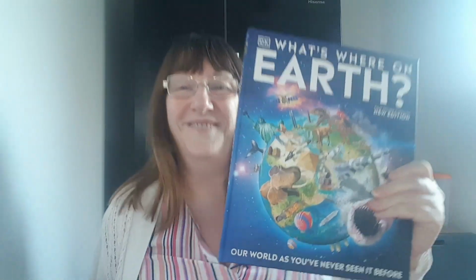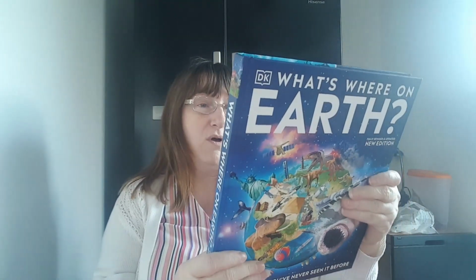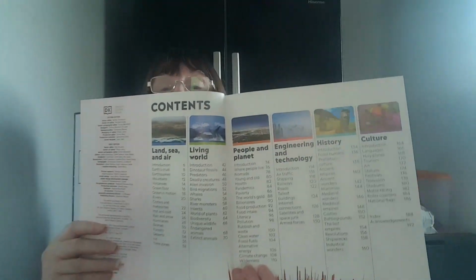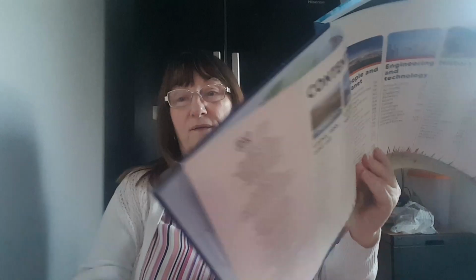So, What's Where on Earth, and it's really good. Nice big thick hardback book. Can't remember how much it cost, but it starts off with a map of the earth, the places on earth, the countries on earth. Contents, it breaks it all down into sections. So if you want to go and look at a particular section first, you can, or you could just go through it.